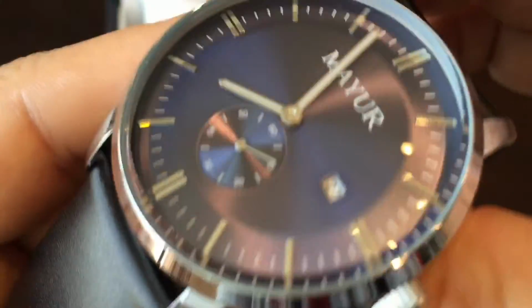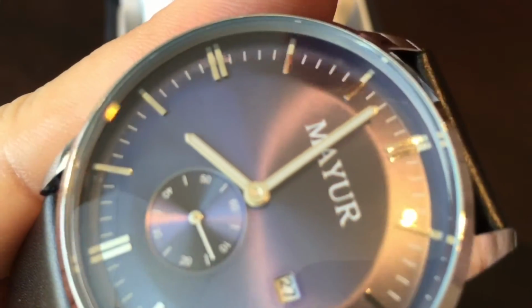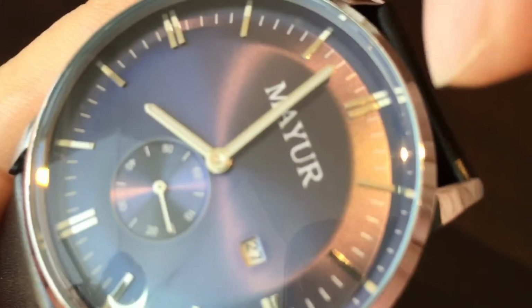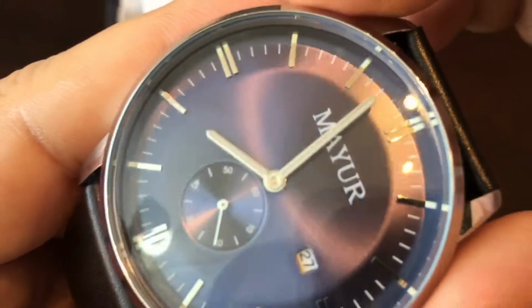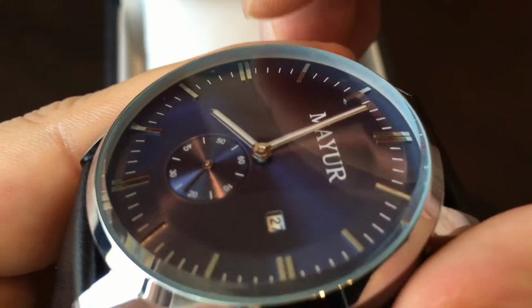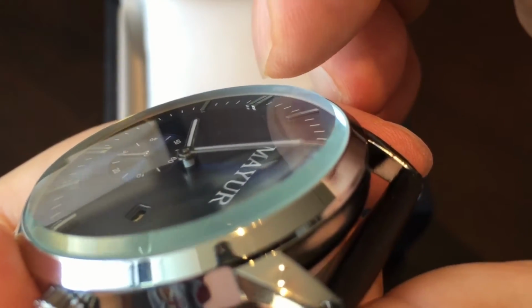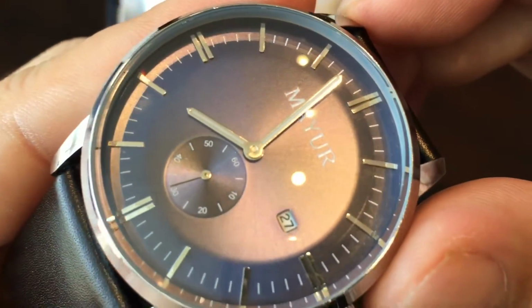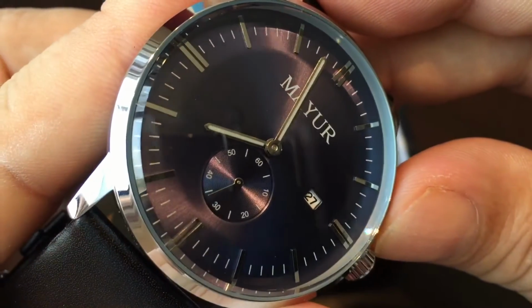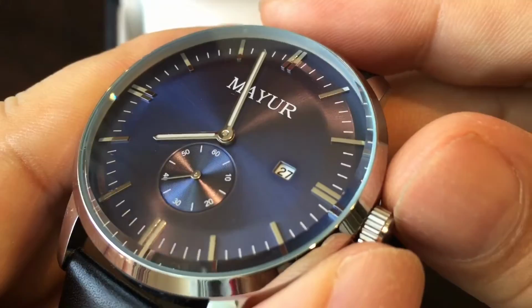Then it has applied silver hour markers, doubled up at the 9, 3, 6, and noon positions, and individuals here, and then painted on. I'll try to focus that for you a little bit better. So applied markers that have a little kick up, as you can see, so they follow that contour. White individual minute markings painted on there, and then the Mayor logo and name right on the face there.